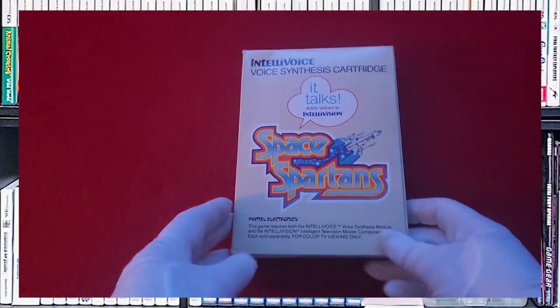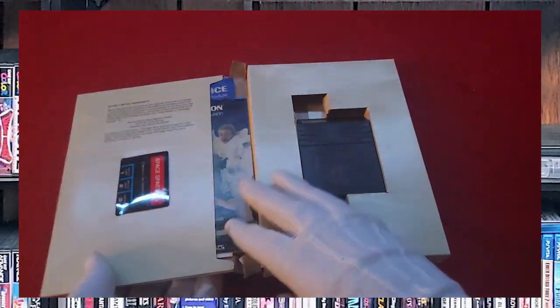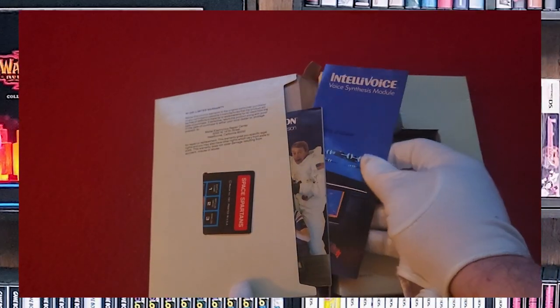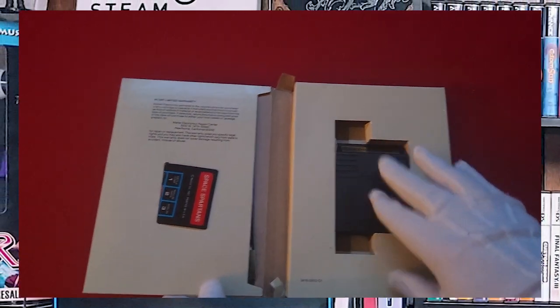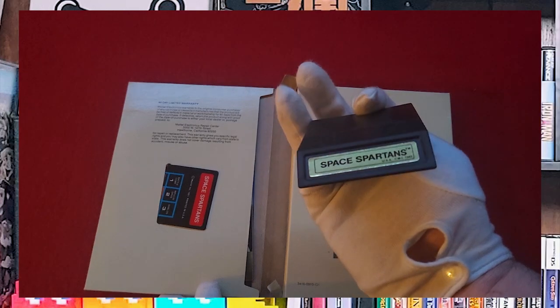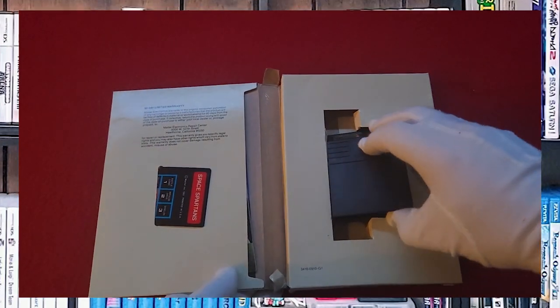Now, with all of that said, let's get on to my current Intellivision collection. Okay, it's the television collection. We have Space Spartans complete in the box, although the box is failing on some of the glue, but I've got the insert. I've got some instructions and some various other extras, and then the cartridge right here. It's one of the few ones that had the gold. I think that means it interacts with the voice box for the system.